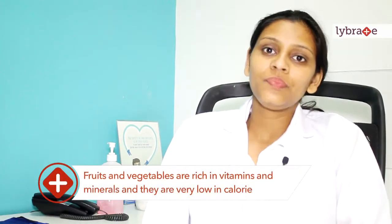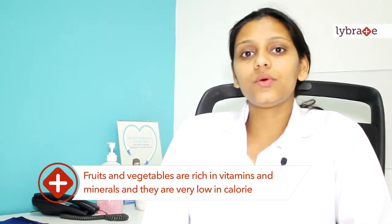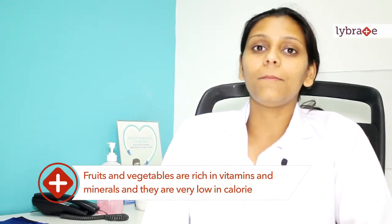Eat more fruits and vegetables. Fruits and vegetables are a rich source of vitamins and minerals, and they are very low in calories. Always use seasonal fruits and vegetables, as they are comparatively good in terms of preservatives. Preservatives are high in sodium and potassium, and for a heart patient it is not recommended basically. Select whole grain.